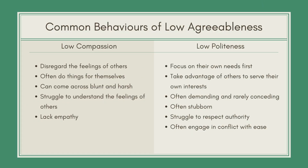What about low agreeableness? What about being low in agreeableness? Here are some common behaviors among people who are low in compassion. They disregard the feelings of others. They often do things for themselves. They can come across blunt and harsh. They can struggle to understand the feelings of others, and they can lack empathy. Common behaviors among people who are low in politeness: they focus on their own needs first. They take advantage of others to serve their own interests. They are often demanding and rarely conceding. They are often stubborn. They struggle to respect authority, and they often engage in conflict with ease.